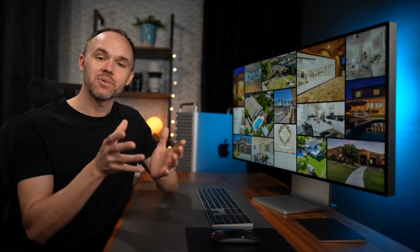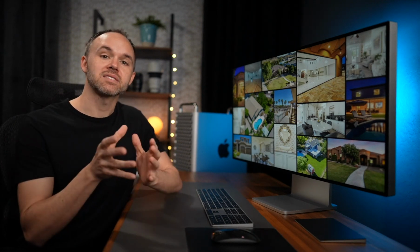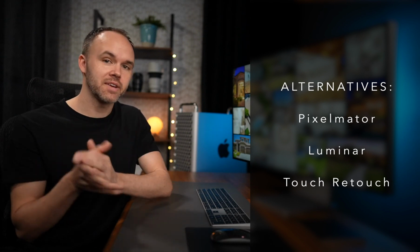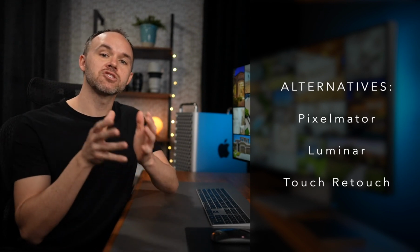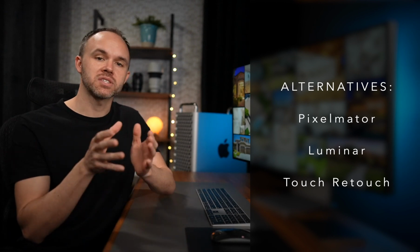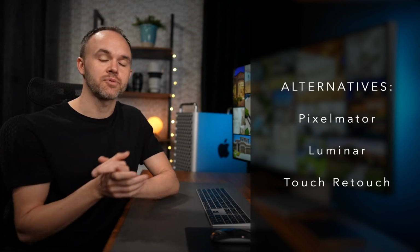To get both of these softwares from Adobe, it only costs $10 a month. This is honestly a great price for something that you'll use on a daily basis once you get going. We also use Pixelmator as an alternative to Photoshop, as well as Luminar to do batch sky replacements. We also use the Touch Retouch tool for object removal.